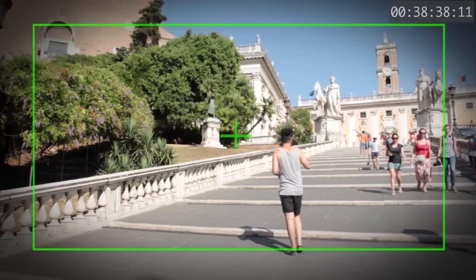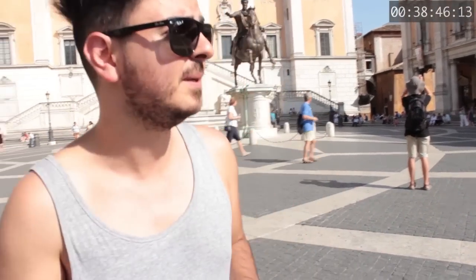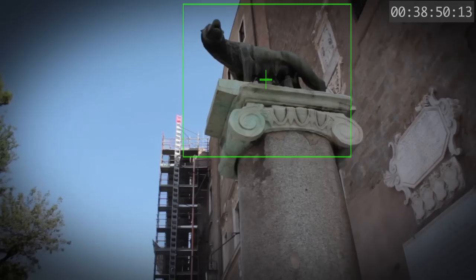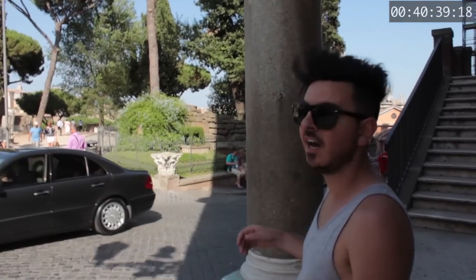This is the Roman Capitol building and this is where the famous she-wolf is held. It's just inside one of those buildings. There's a nice little coffee place outside the building. I don't know if I can consider this a site, but it's pretty famous anyway.